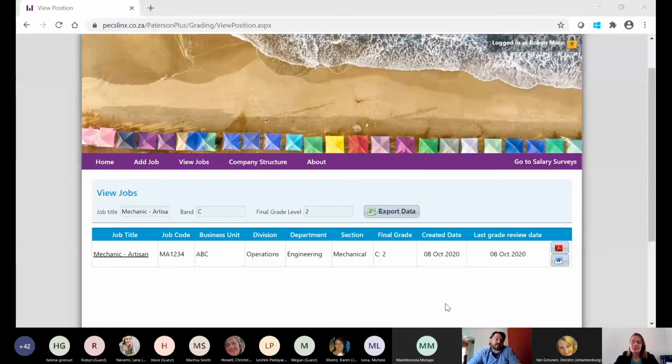Grading, for example, this engineering mechanic has been a C2 for 100 years now. So the grade itself doesn't change. It won't change. Every organization, it should be a C2. It's an artisan level role. Anywhere in the world, it will be a C2. The only difference is that the market in different countries, and in South Africa, that's what's changing.